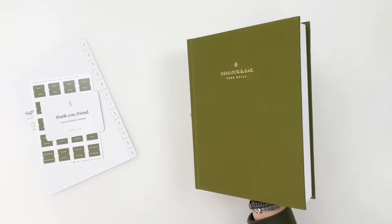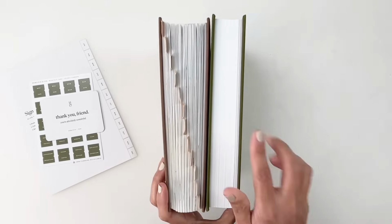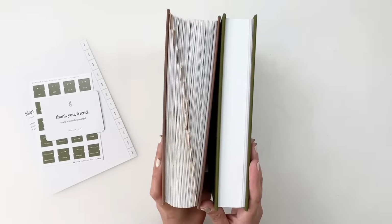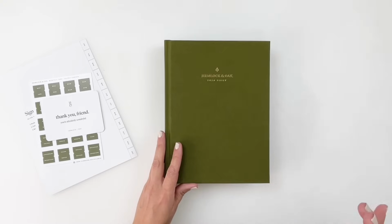But it is just so pretty and white and new. I want to share a comparison. Look at this. My 2023 started out like this, and look at it now. It is so used and loved, and I love that. And it's so much chunkier, but that shows you the love that I put into that journal.